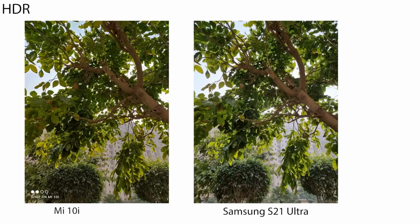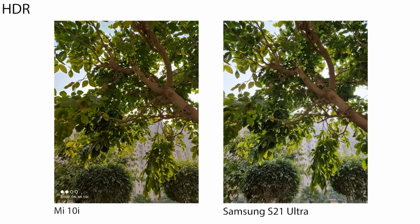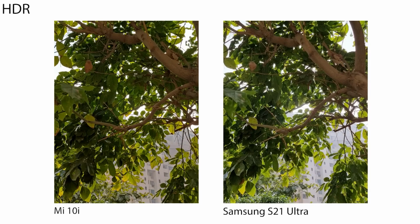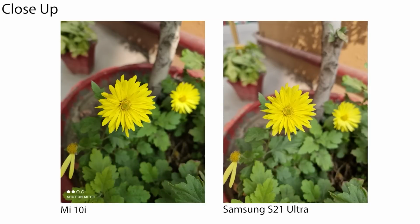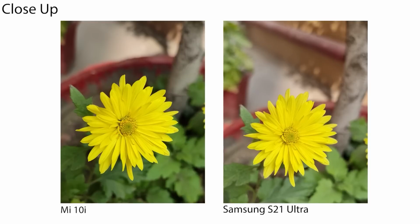After switching on to the HDR mode, we get impressive results from both the smartphones. The dark areas in both the images have been exposed very well, and the colors of the leaves look pretty too. For close-ups, in this first comparison, we get to see saturated colors on the Mi 10i, whereas the S21 Ultra has accurately captured the colors of both the flower and the leaves. Once you zoom in, you can see that the sharpness and details look good on both the phones.